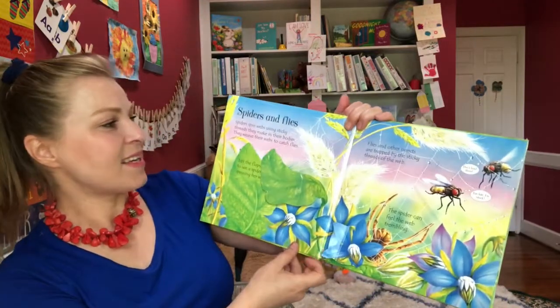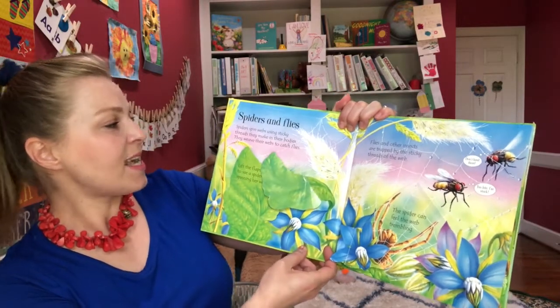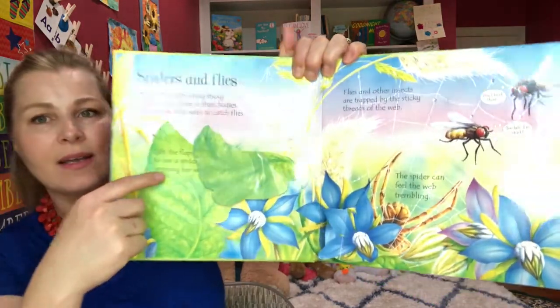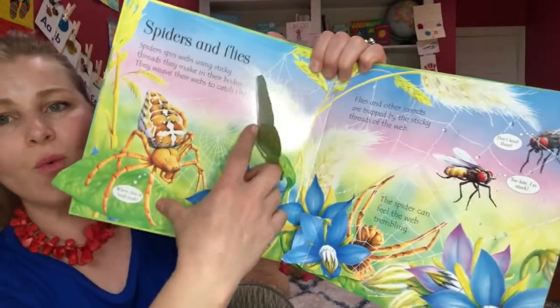Spiders and flies. Spiders spin webs using sticky threads they make in their bodies. They weave their webs to catch flies. Lift the flaps to see a spider spinning her web. Let's check and see what's hiding under. Whoa, look at that!